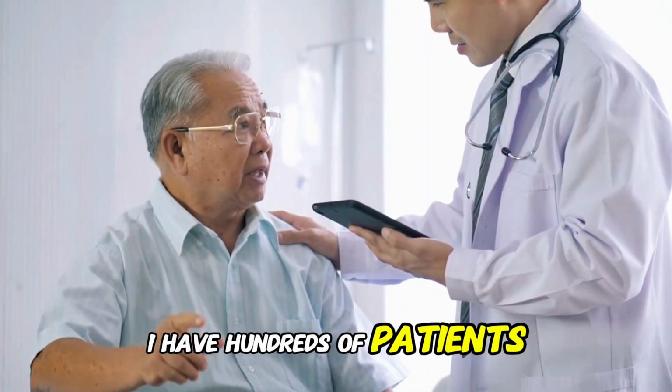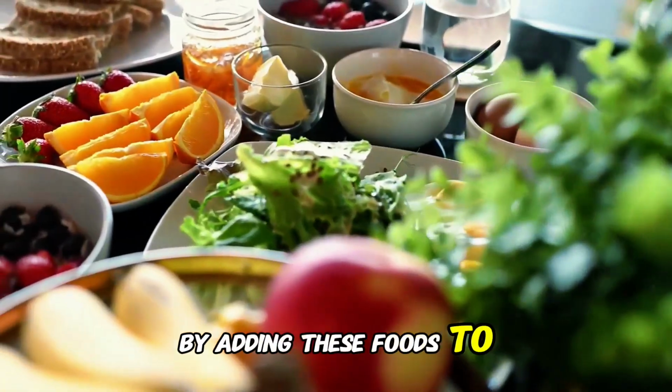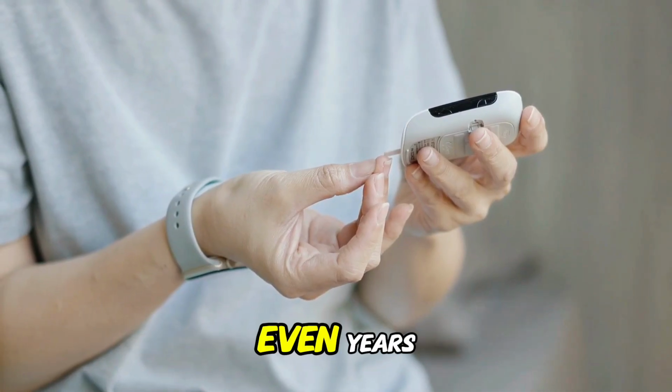I have hundreds of patients who turn their numbers around in just a few days by adding these foods to their meals. And it's not just for a short time. They keep their sugars low without medicines for months and even years.